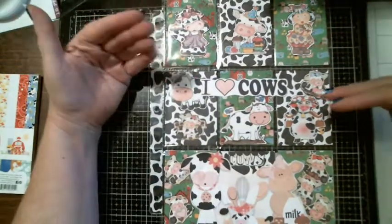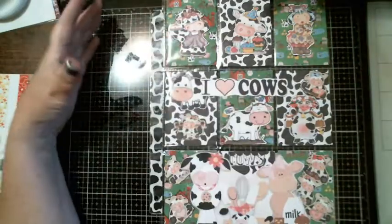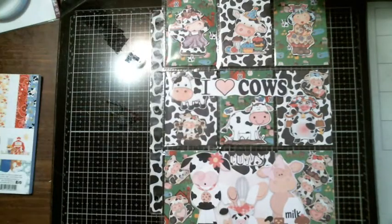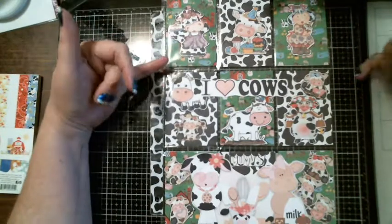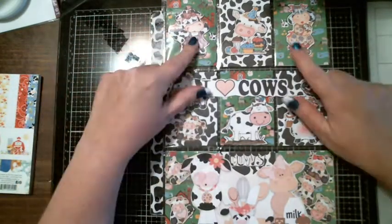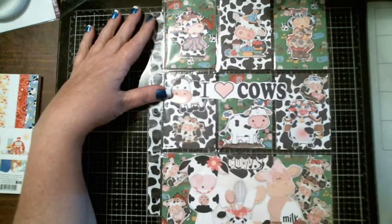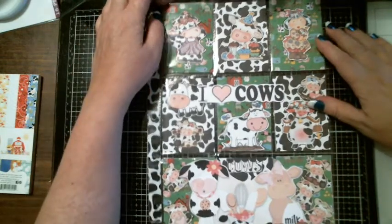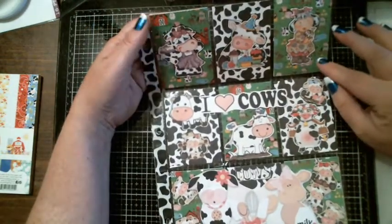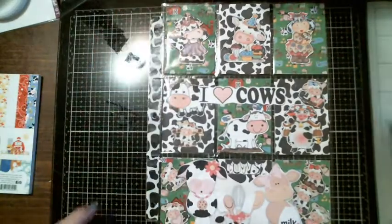So when I came across these images, I thought, okay, I'm going to just do a cow one because I had it all out. I don't even remember where I got these images, but these ones right here across the front top remind me a lot of Mary Moo Moo cows. So I thought I'll use it. It's a different paper line that I came across.